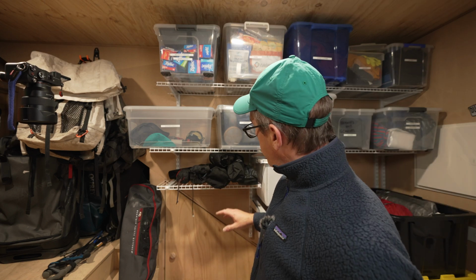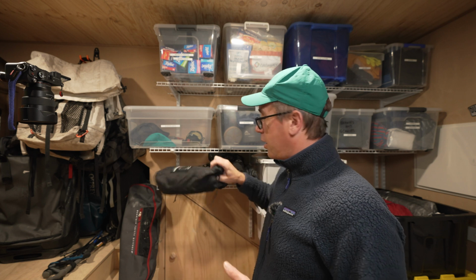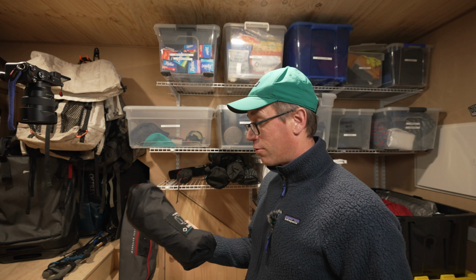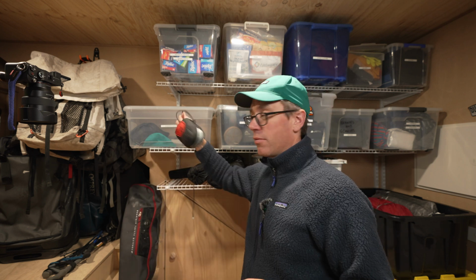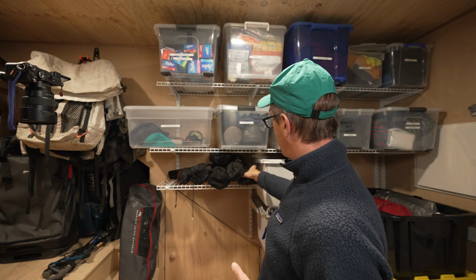Then I've just got some random bits and pieces. So in here we've got my chairs. So we've got the Helinox ground chair, comes on pretty much every trip. I don't think I would see myself doing a trip without that. That is an awesome chair. Then we've also got a hammock, if I decided I was going to be a hammock guy, but that's not happening. That just goes on car camping missions.